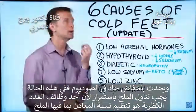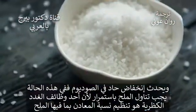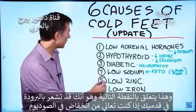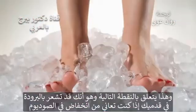have extremely low sodium and you have to constantly consume salt because a big part of the adrenal function is to regulate minerals, including salt. And that would be right here, number 4. You can actually have cold feet if you have low sodium, okay?